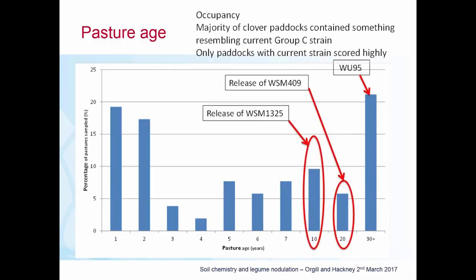So we would have expected to see in paddocks that were less than 10 years old a majority of WSM1325 in any of the trifolium annual clover paddocks. But what we actually did see, regardless of pasture age, using Sophie's technique, was a predominance of 1325. So 1325 or something that looked very similar to it was turning up in about 70% of the pastures that we sampled.